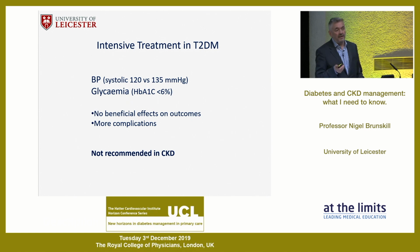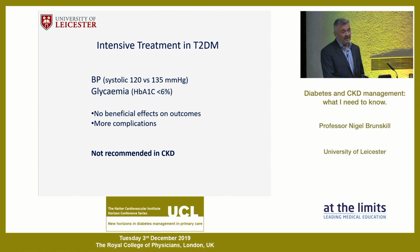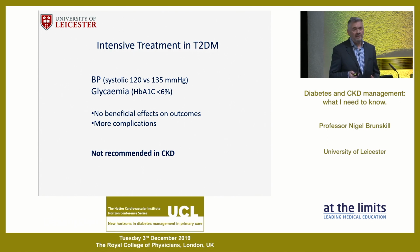But what's less clear, actually, is if you take them further down the line, when they've got their complication, particularly when they've got their CKD, and then you try and start to bring their diabetic control, really intensify it, that doesn't seem to be so beneficial. So there may be some reasons for trying to get their diabetic control better, but it probably won't protect their kidneys.